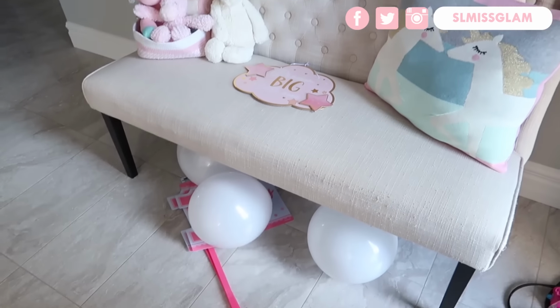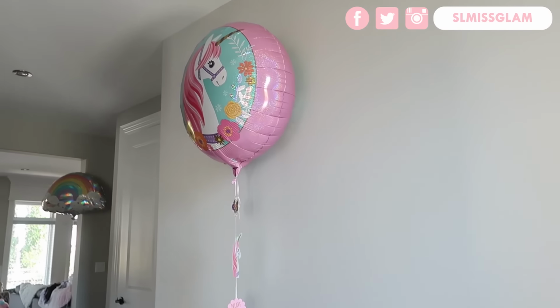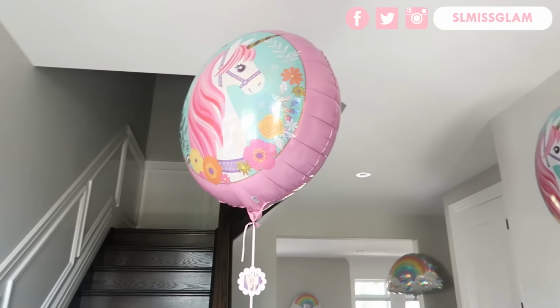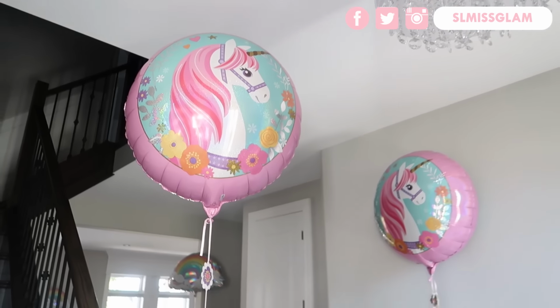And then this is the section right when you walk in. This is where they can take their shoes off. I wanted to have some unicorn stuff going on. We have these two ginormous unicorn balloons. These are right in the entrance when you walk in. Look how cute they are.